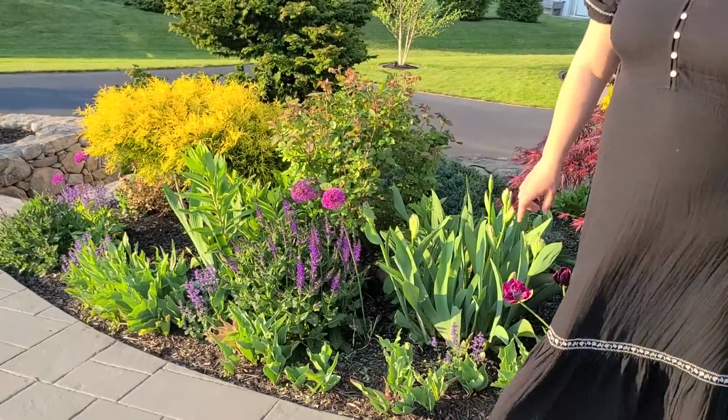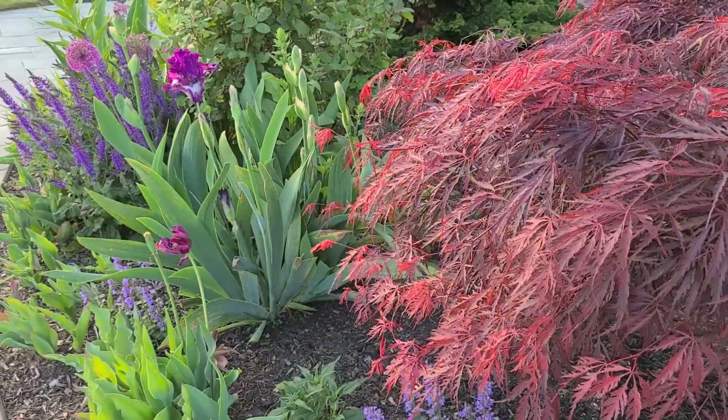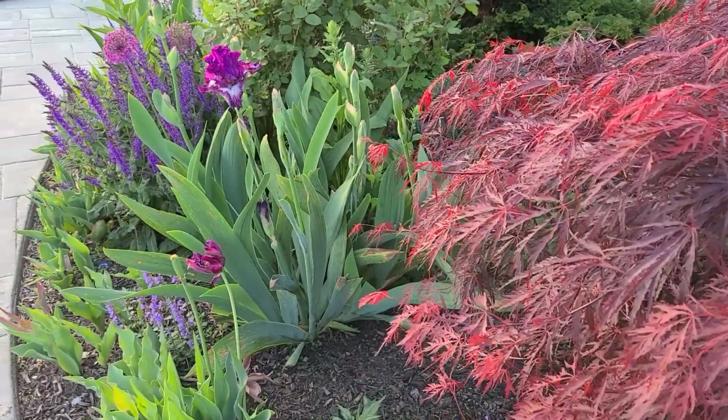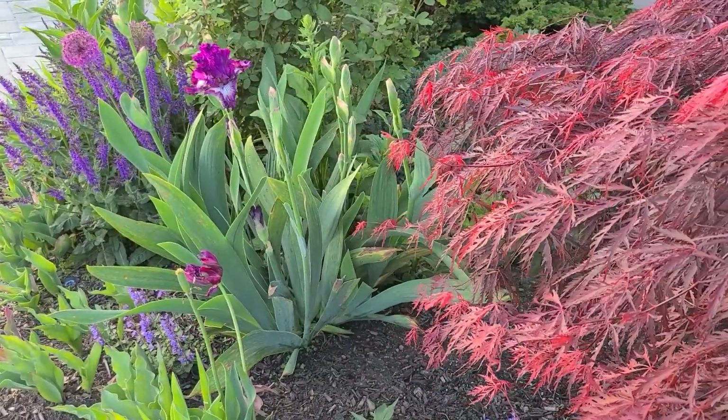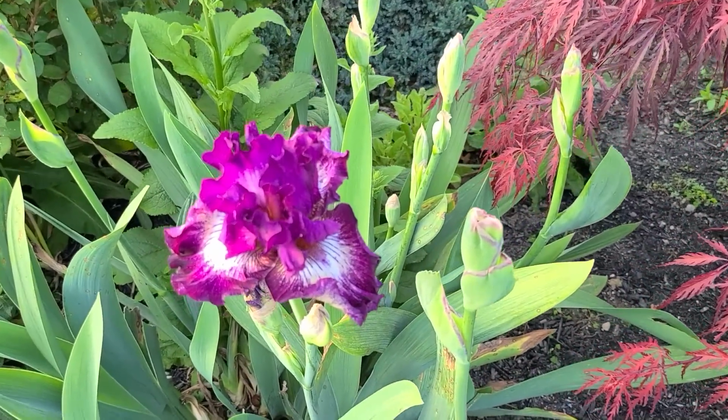That is a white swan coneflower. Over here I have another cluster of iris that is a little further behind the others, and that should open up in the next few weeks. And continuing down the walkway, I have more of the same repetition.